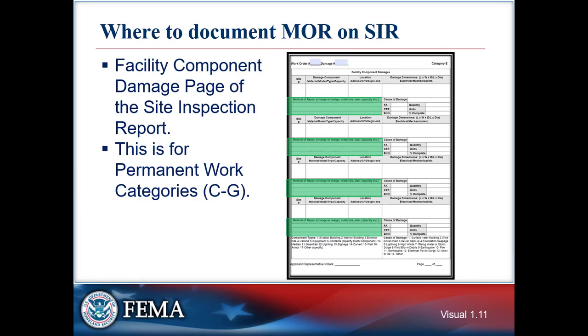As we saw earlier, the site inspector will document the method of repair on the facility component damage page of the site inspection report. There is a box specifically for the method of repair. As you see in this visual, it is the area highlighted in green. The method of repair is required for all permanent work categories C through G. The method of repair should identify the difference between work completed and work to be completed, if applicable, as well as the type of labor.